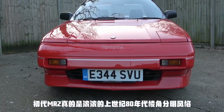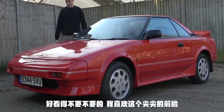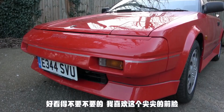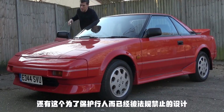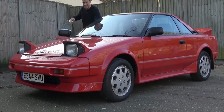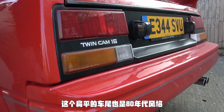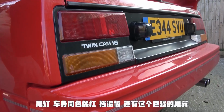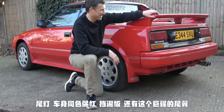The Mark 1 MR2 has a really 1980s angular design. I love the look of it though. I absolutely do. That pointy front end, and of course this, a feature you're not allowed on cars anymore because they maim pedestrians. Pop-up headlights. They're so cool. The back end of this car is almost as cool with that flat design, the very 80s tail lamps, the body colour bumpers and mud flaps, that recognisable spoiler there.